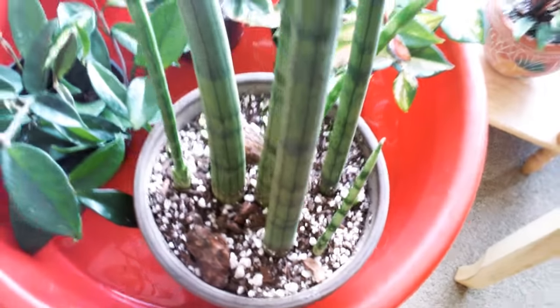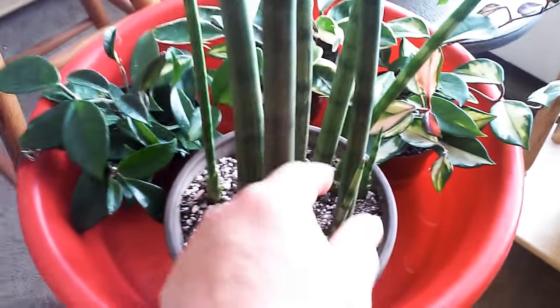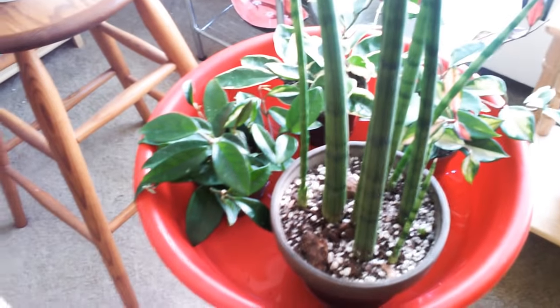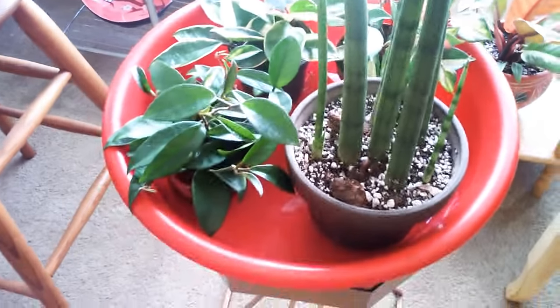She's got a baby coming up out of there, and all these little babies should start fattening up because she's getting more light. With the cylindricals, the way you get them to get really bulky is they need a lot of light. So yeah, that's one way.